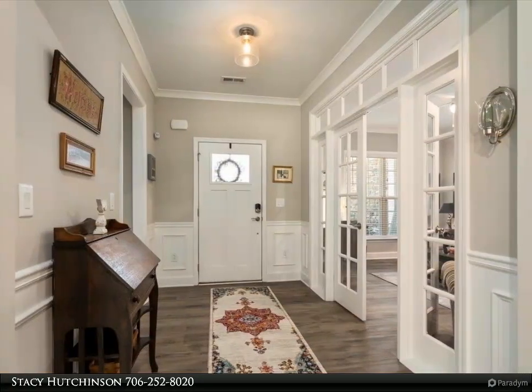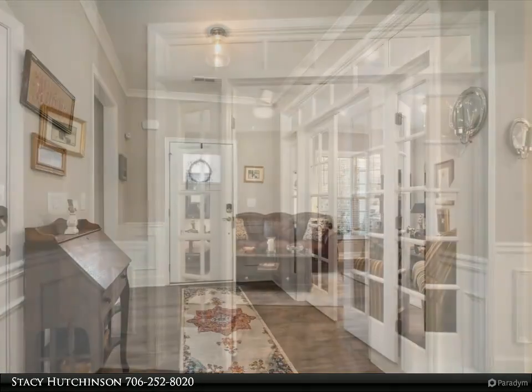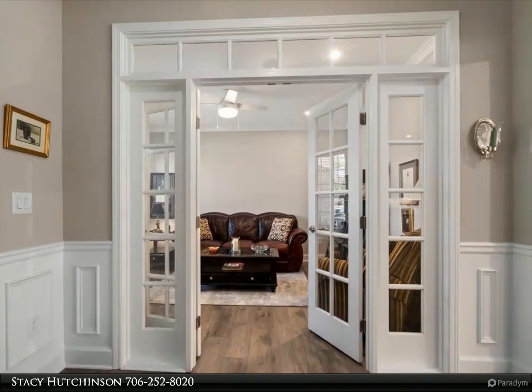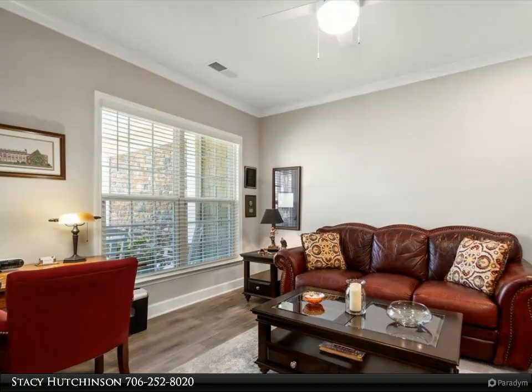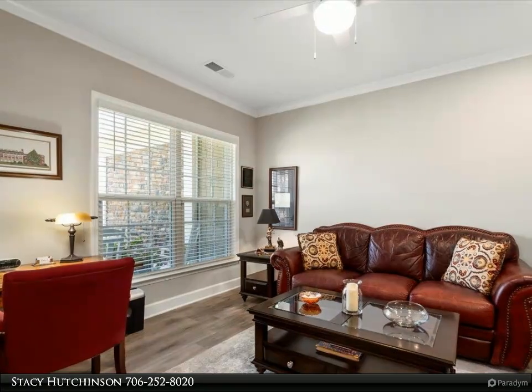Once I stepped inside, I was captivated by the spacious, open floor plan, ideal for both intimate gatherings and large-scale entertaining. The expansive living area seamlessly transitions into the open dining area and gourmet kitchen, where high-end appliances, under cabinet lighting, and a large island with a breakfast bar create a chef's paradise.